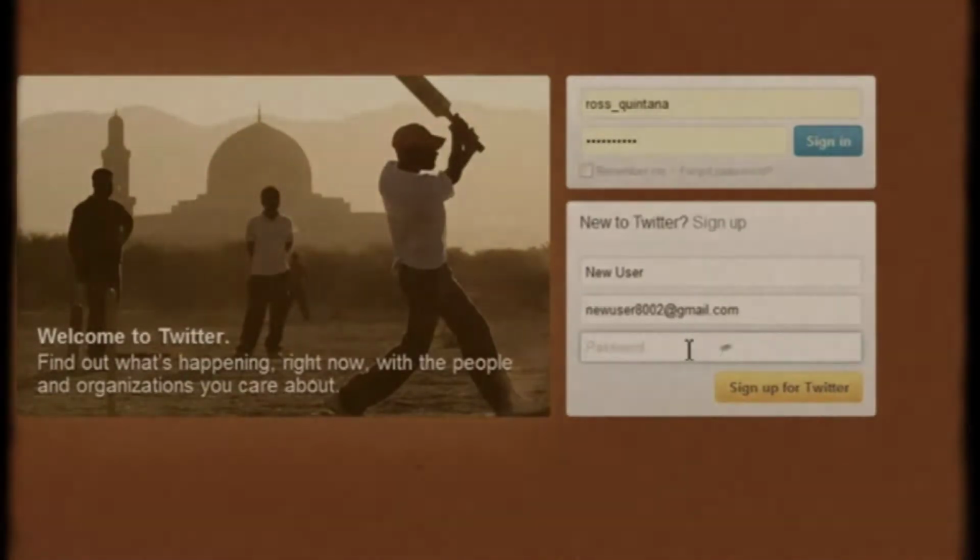Type in your email address and your password. You'll make that up, so make sure you write that down. You're going to need it later. When you're done, click on Sign Up for Twitter.